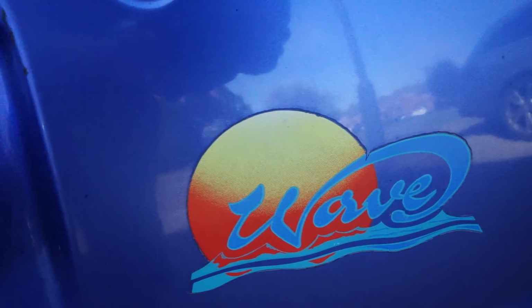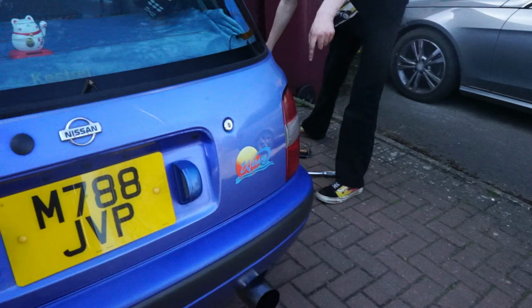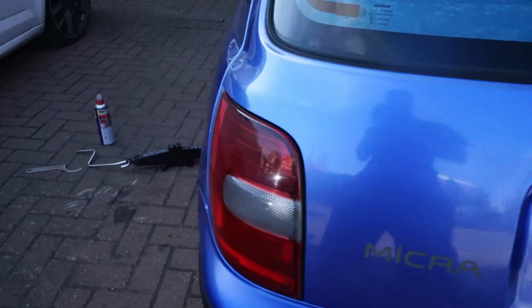Micra wave. Microwave. Imagine if they made like a micro penis version. I'd buy it.